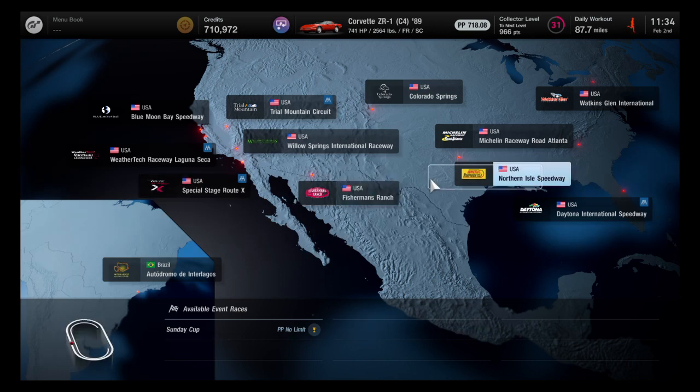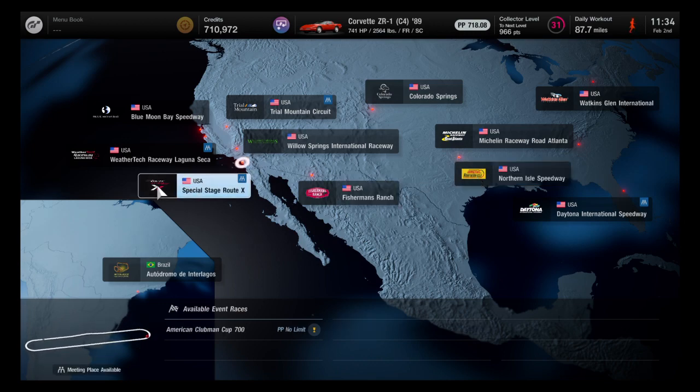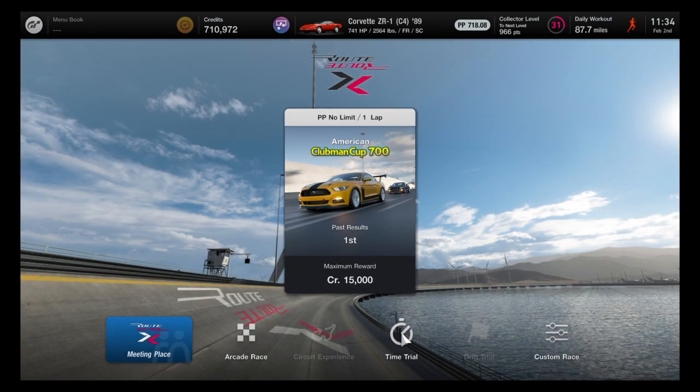Which also reminds me, Northern Isle, I thought that was going to be like in the Isle of Man because, you know, Northern Isle, Isle of Man, or maybe Ireland, but nope, we have that here as well. Wouldn't surprise me. The British probably wouldn't want a generic short track like that anyway.